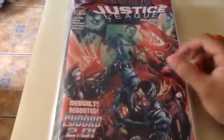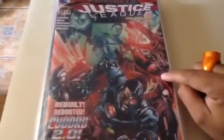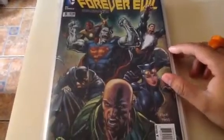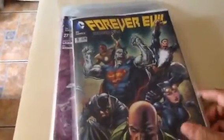Picked up Justice League 27, where Cyborg gets reconstructed. He's now Cyborg version 2.0, and he tries to get assistance from Will Magnus and the Metal Men in this one. Picked up Forever Evil issue 5, where the Injustice League version of Lex Luthor takes the fight to the Crime Syndicate with Batman and Catwoman in tow, and Sinestro pretty much beats up Power Ring very badly.